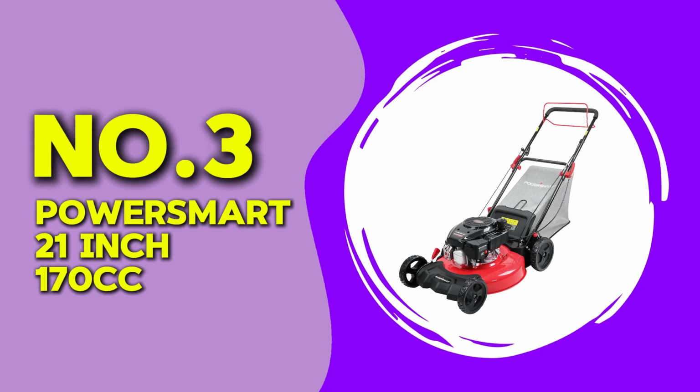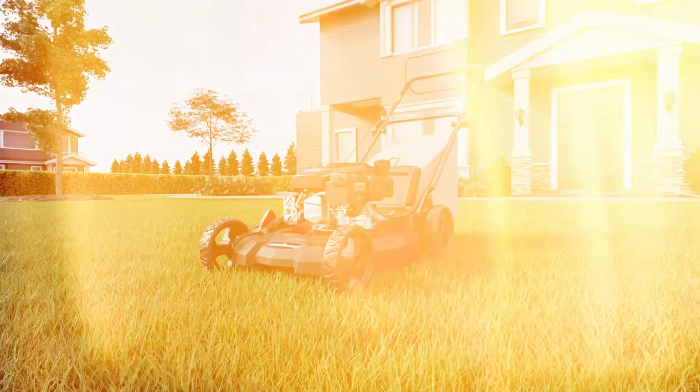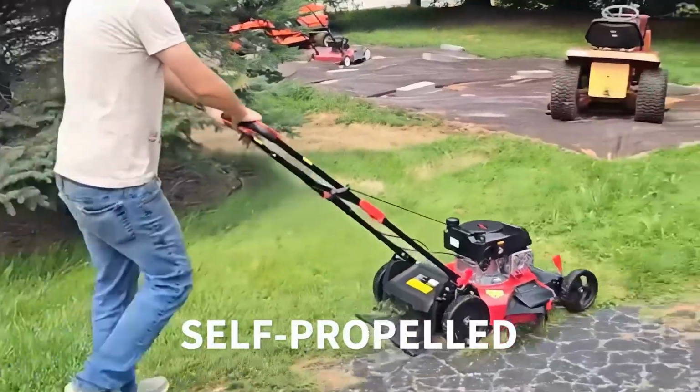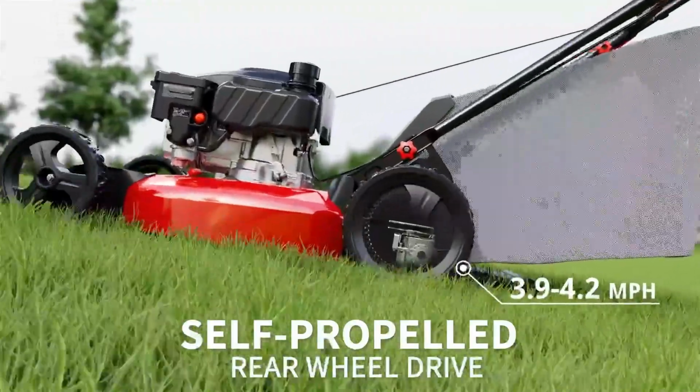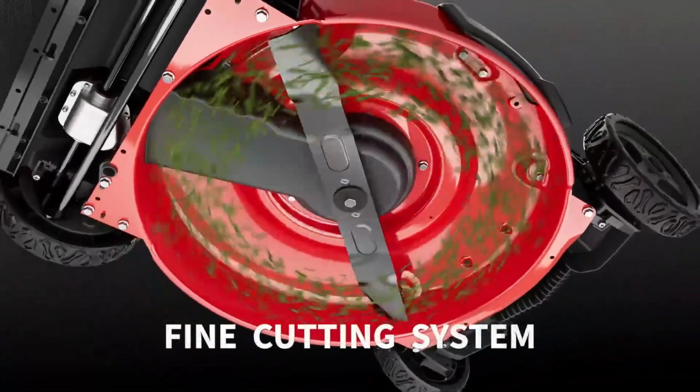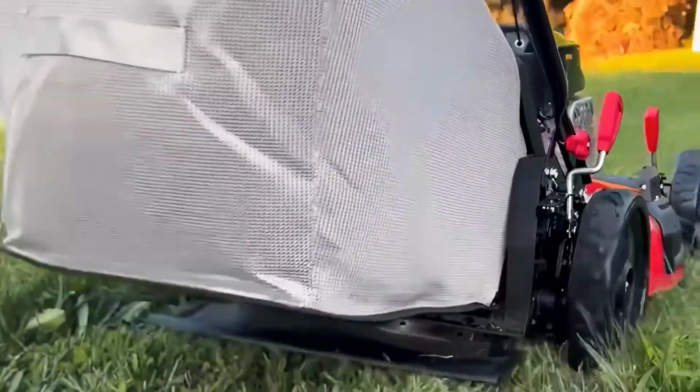At number 3, we have the PowerSmart 21-inch 170cc. This mower steps things up in power while still keeping that smooth, easy-to-use design. The 170cc engine gave me noticeably better performance when I tested it on thicker grass and uneven ground.